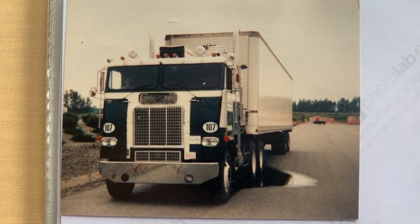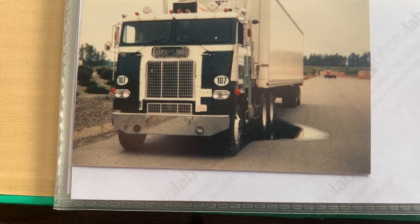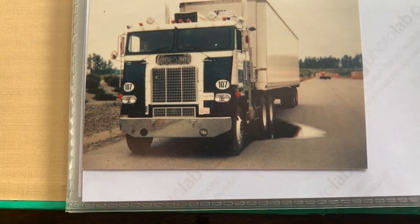Too big a pile of oil under that. No, just kidding. That's a classy picture. That's an old trailer. Well, it's a square picture. It probably was taken in the 70s, early 80s.